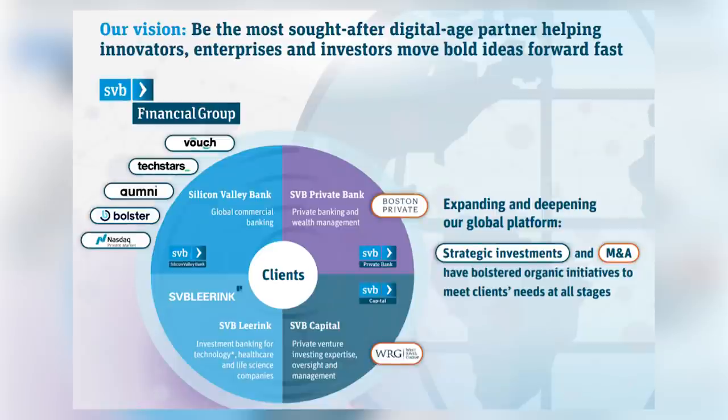SVB is concentrated in Silicon Valley and acts as a lender and a private bank to these tech and innovative health companies, so it's more of that capital market focus than the commercial banks that we have in the portfolio, like Wells Fargo and Regions Financial.